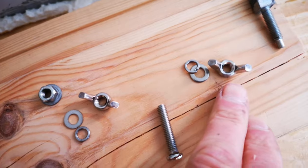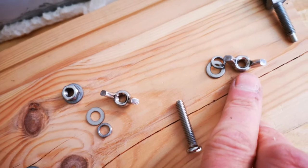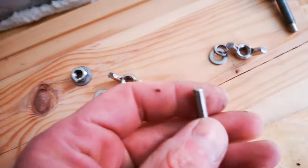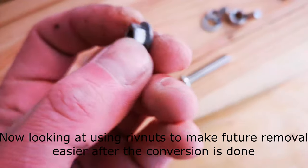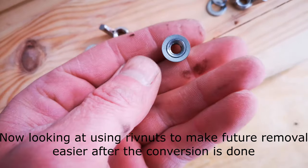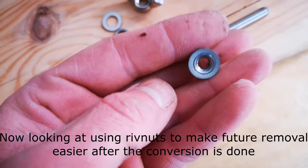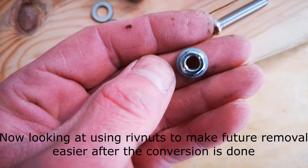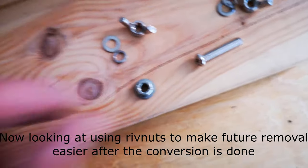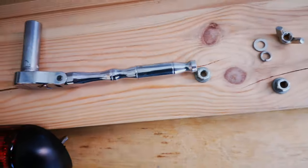Now this is what the new light comes with. So washer, spring washer, wing nut. And then that goes through the front of the light. So what I'm gonna do is I'm gonna reuse the original nut off the van, rather than using these wing nuts. I've got no way of tightening them up properly. I'd much rather get just a 10mm socket onto that. If you've got a little quarter inch drive socket, you can get that in at the top of that door, nice and easy.